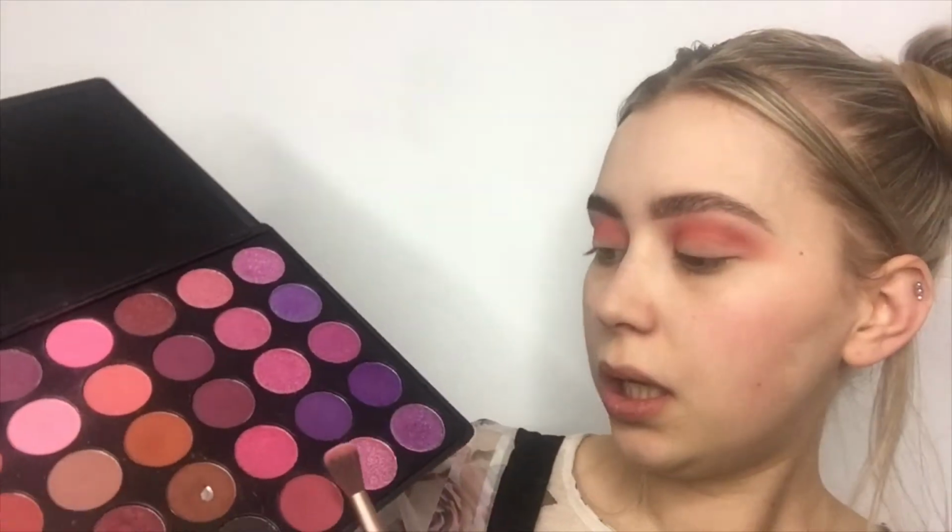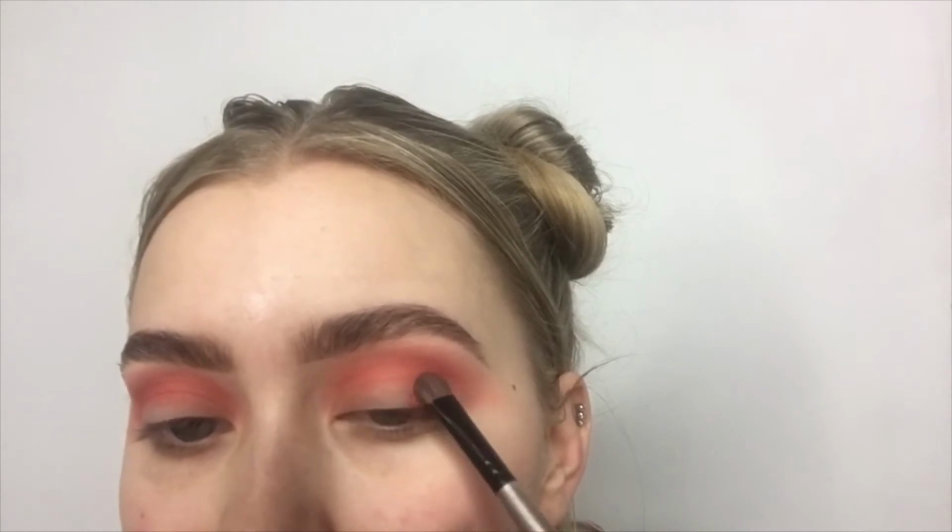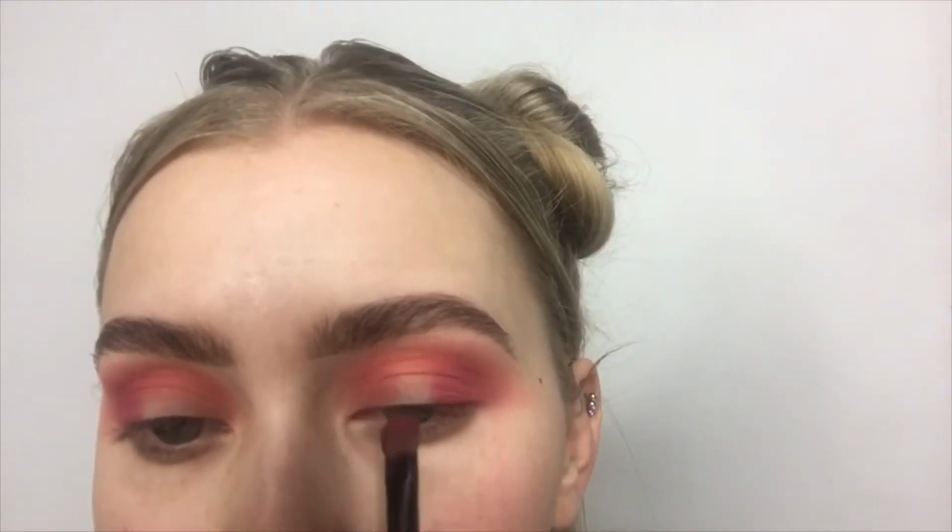So with both eyes on the arch done, this darker pink is for the halo effect. I'm just gonna add that. So I've only worked from the outer corner to halfway in the middle, and I'm going to leave a tiny little gap and then do the inner to the middle of the eyelid with the same colour. Like that. It looks ridiculous, but just wait until I clean it up, it'll look fine.